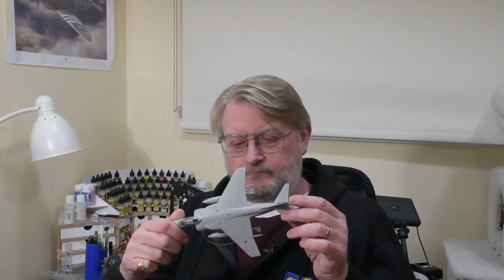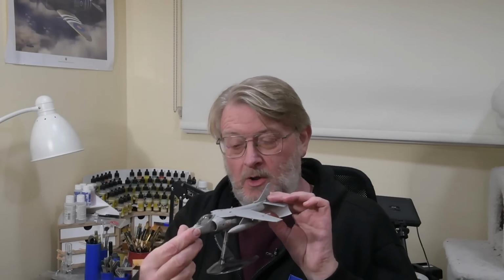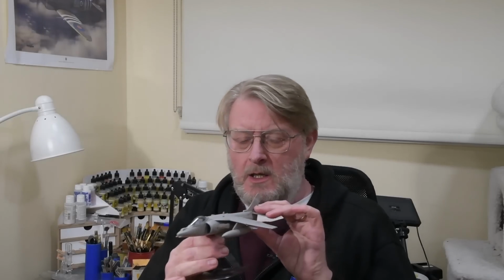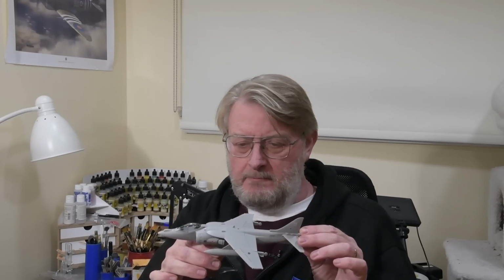What else have I been making? Well, I have made this, the quick build Hawker Harrier, probably a GR7, GR9, sort of vintage, a really quite enjoyable thing. You know, these little quick builds, no glue, no paint, just some stickers. I think they're really good fun, for sort of age 6 and upwards. It's a great way to get kids to look at modelling and make things.